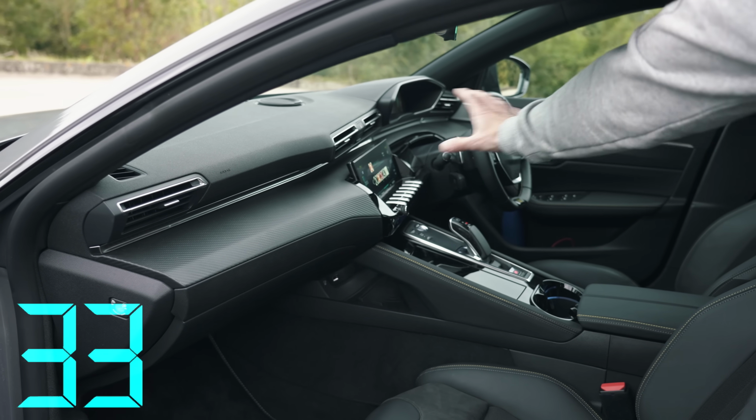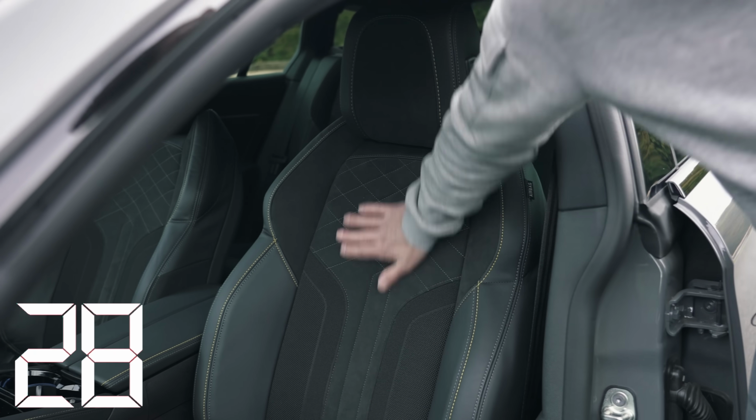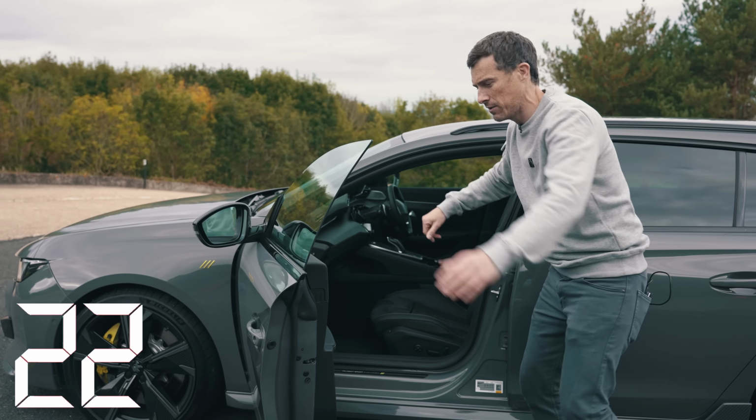Have a look in there. I do like the design of the interior. Peugeot's interiors are really cool. They feel high quality. It is fully loaded, this car. It's got ventilated seats and all that kind of stuff. They'll massage you as well. Some people might not get on with a small steering wheel. I actually like the design.